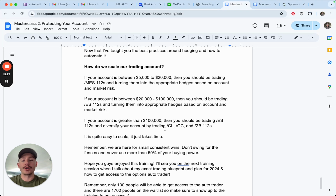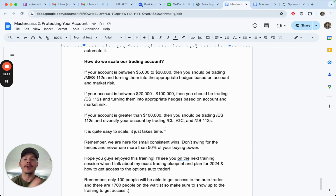How do we scale our trading account? Well, if your account is between $5,000 and $20,000, you should start trading MES 112s. Why? As we discussed in the last masterclass, they require a tenth of the buying power. So you can continuously do these trades and have monthly, weekly income coming in at a fraction of the cost, especially if you have a smaller account. So, MES 112s, and turning them into appropriate hedges based on account and market risk.